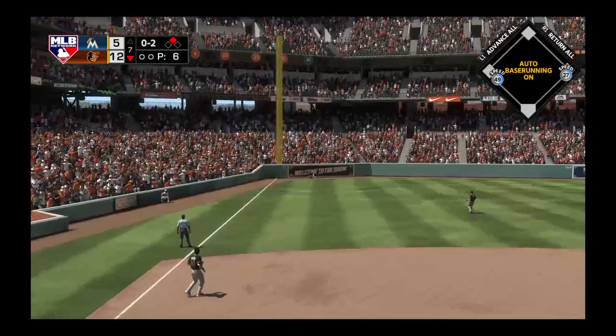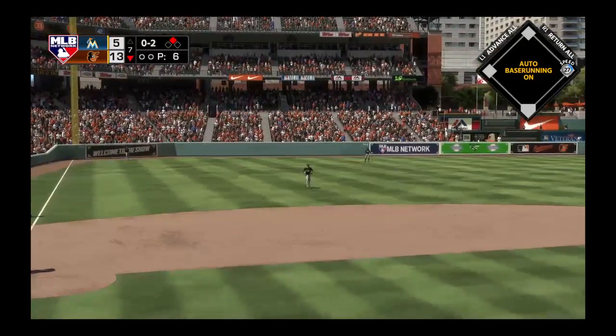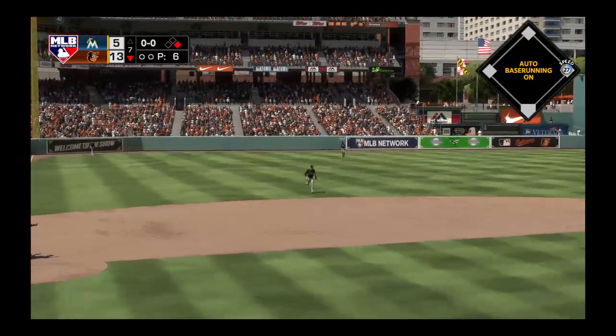Matty V, let me tell you something. What makes this guy so special? They're going to extend their lead as the runner scores from second.